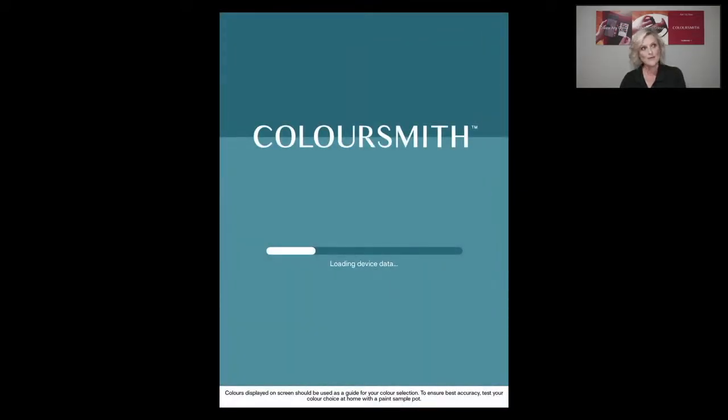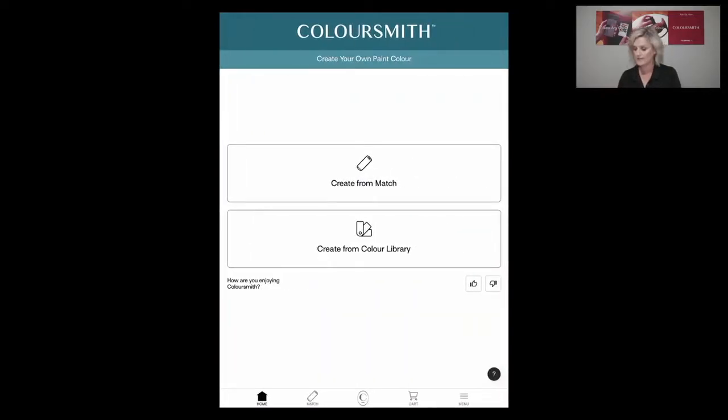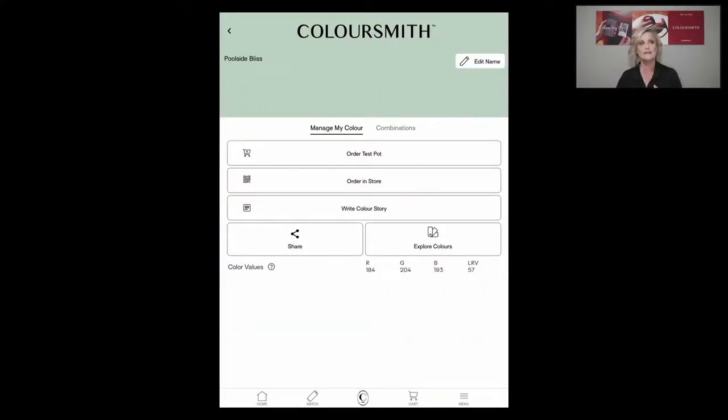It's taking a moment. Now this time around, I'm going to go straight. You can see along the bottom row, right in the center, there is a C. I'm going to go straight to that, which takes me to my color library of all of the colors that I have previously created. Up the top there is a color called Poolside Bliss, which I'm going to open up.